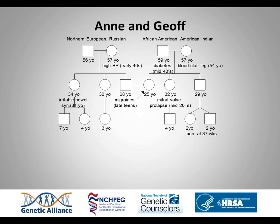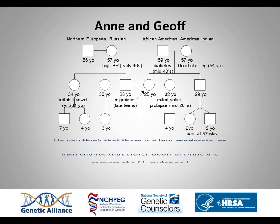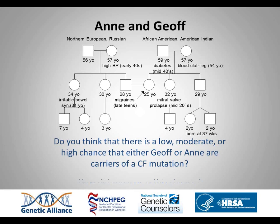And as we talked about earlier, in cystic fibrosis, we know that there are certain ancestries in which people are more likely to be carriers. So we know that Jeff's Northern European background puts him at a slightly higher risk to be a carrier than Ann, because the carrier rate in individuals of African American and American Indian ancestry is a bit lower than in individuals of European ancestry. So what is the chance that these individuals are carriers of a CF mutation?